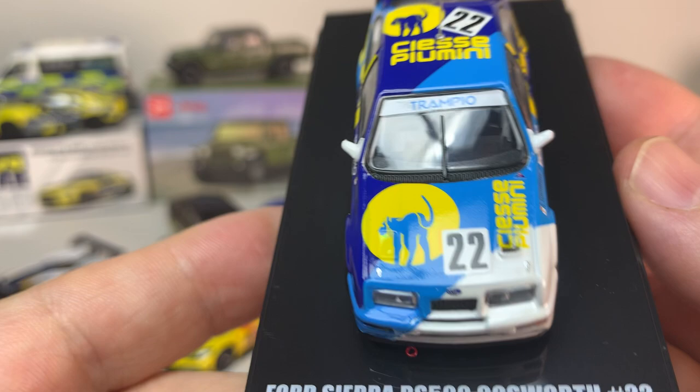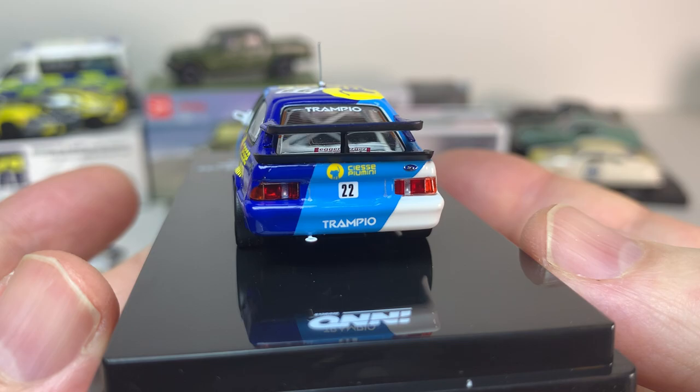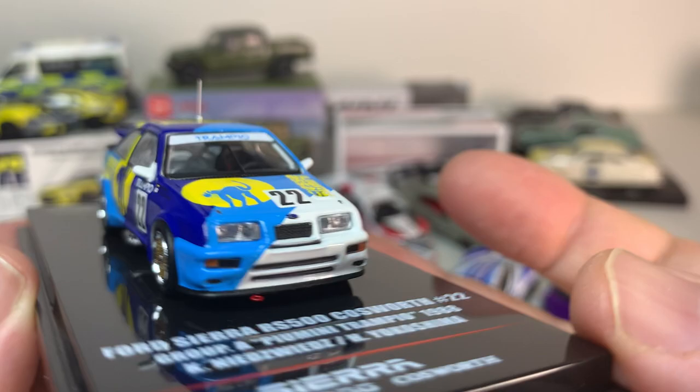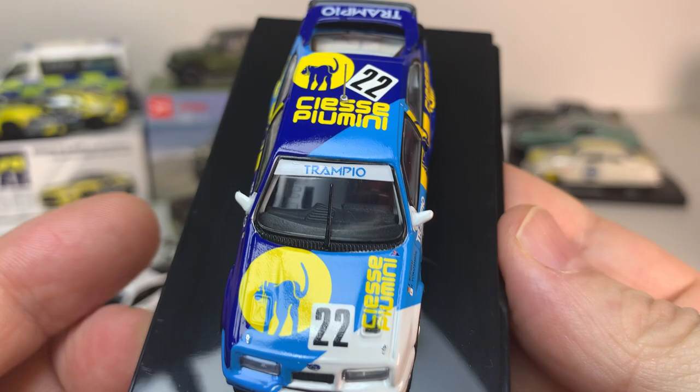But I just love these. These have all been fantastic. All these Sierras. And this one's no exception. But we've looked at these in fair detail in the past, so I don't need to spend a whole lot of time on this one. But I did want to show it off, as it is really cool. Very nice.